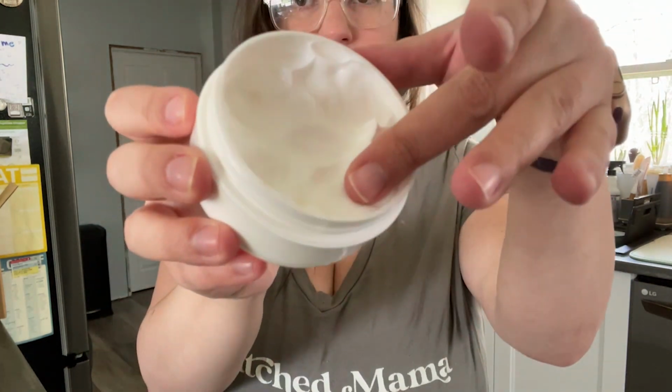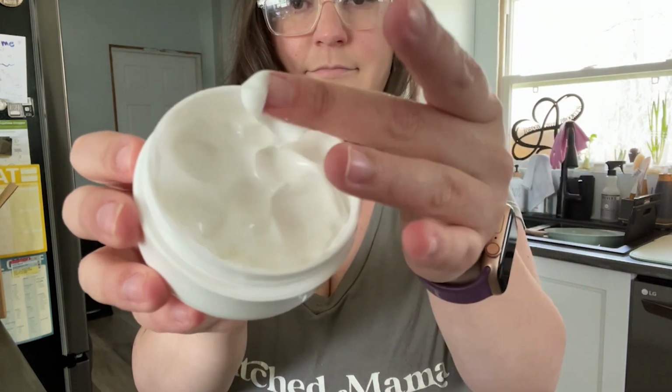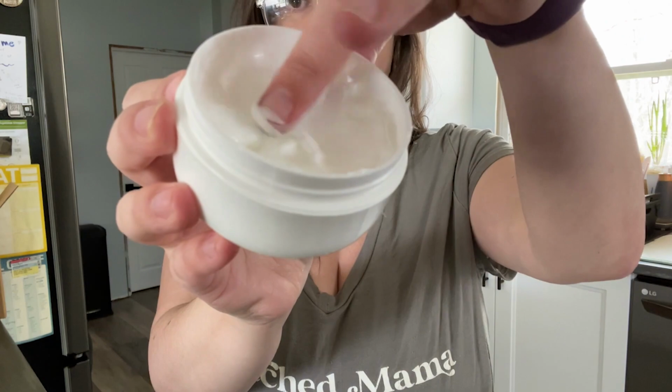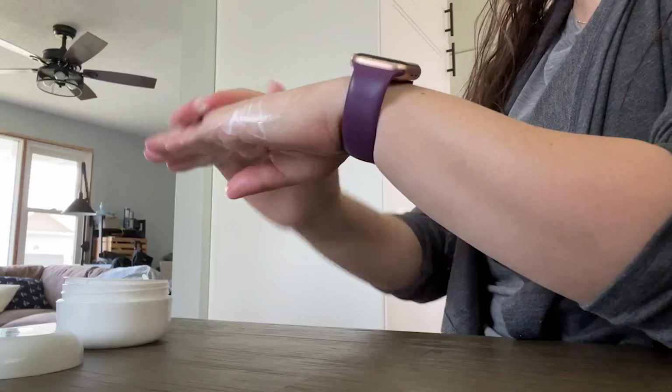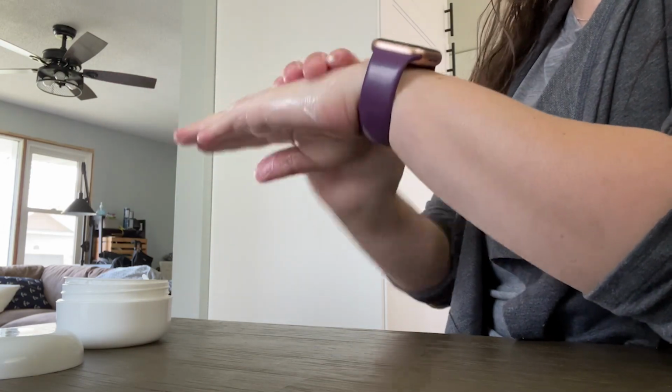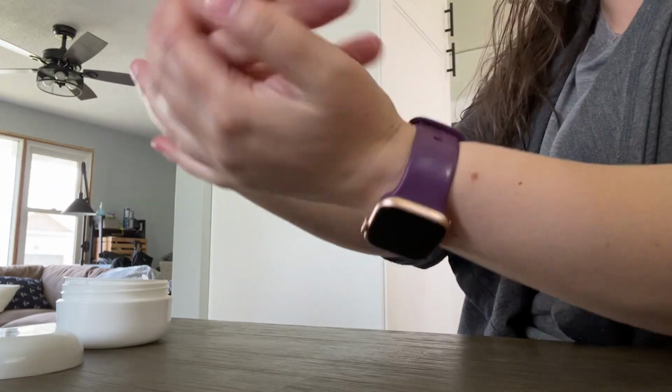Another thing that's a big deal for me is that it's cruelty-free and there's also no parabens, phthalates, or sulfates in it, which I really love. Another great thing about it though is that it's not just for babies, it's for anyone. It's super hydrating and I love using it on my hands because they get so dried out from washing my hands from all the diaper changes and dishes that we go through.